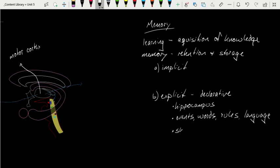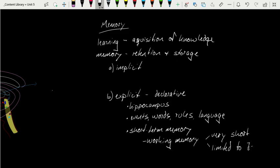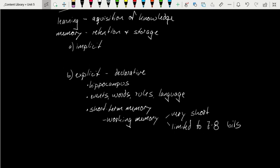We could even further explore short-term memory. There's still some debate as to what exactly is short-term memory, but one thing that I would like you to recognize: working memory is very short and is limited to 7 or 8 bits of information at a given time. I can transition that working memory into short-term memory and then long-term memory simply through repetition. It helps if I can make associations. And of course, emotion plays an important role in the formation of that memory as well.